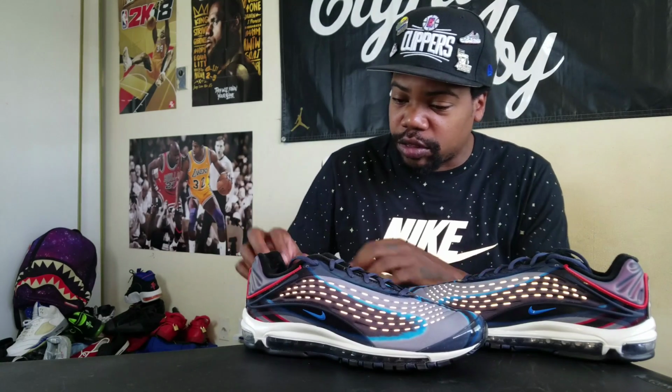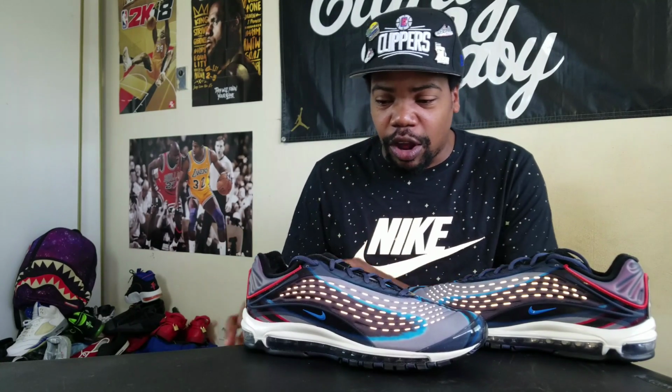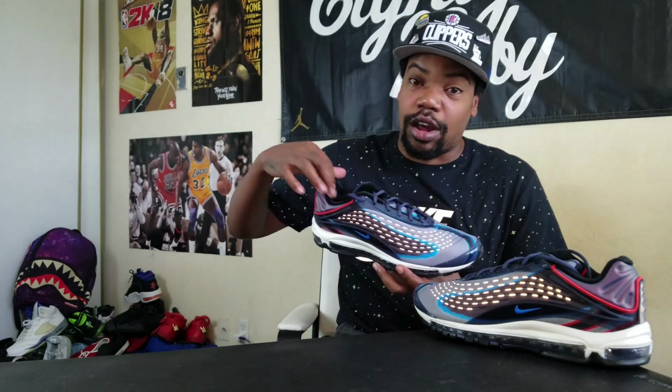These are fire. The inside is like a different type of cloth, like a carpet type of cloth, so you definitely have to be conscious of the type of socks you wear with this. You don't want to wear newer socks or maybe darker color socks, because you'll get all the cotton balls all up in here.